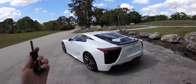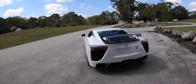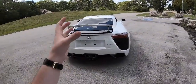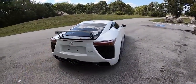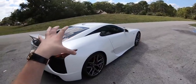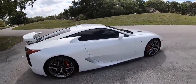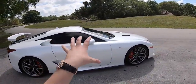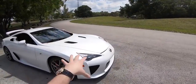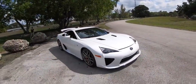They only made 500 of these things worldwide between 2011 and 2012. Base price of $375,000, which is a crazy amount for a Lexus, considering the Ferrari 599 at the time with a V12 at a base price of $310,000. Nevertheless, this became an instant legend, and with the Nürburgring package, which we'll talk more about in the rest of this video, it actually set the Nürburgring record for the year.